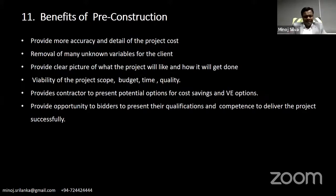Client, in a pre-construction period. Generally, when you run a proper pre-construction period during the tendering stage, there is an additional cost, but the value of the benefit is higher than that cost. It provides a clear picture of what the project will look like and how it will get done.